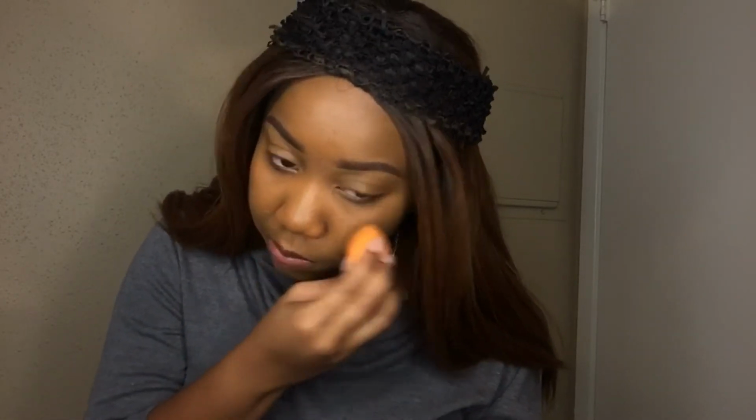But I'm going to go over it with this damp Real Techniques sponge just to make sure that everything is smooth and flawless and it looks like skin, not just foundation put on top of my skin. So that's just a little quick tip I use if you don't want to go straight into the sponge.